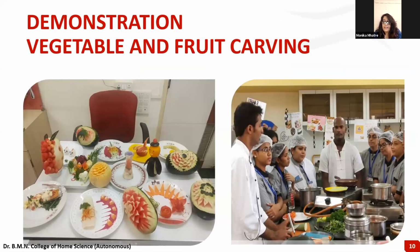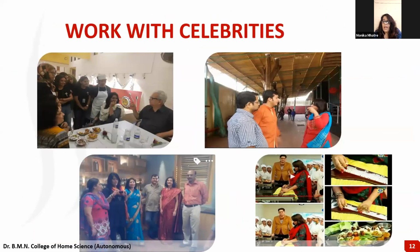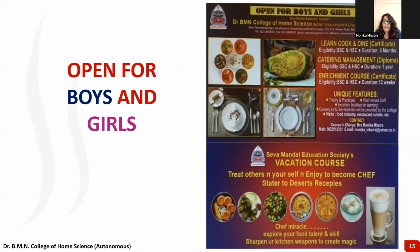Some visiting faculty and celebrity chefs come for workshops, like fruit carving and continental recipes and many more. Here, students participate with the celebrities on cooking shows or talent shows where they share the same platform or stage with the celebrity. Happy moments after the accomplished event with the guest. Our principal ma'am and the faculties, students cook and serve them, just as a thanks. It's open for boys and girls.